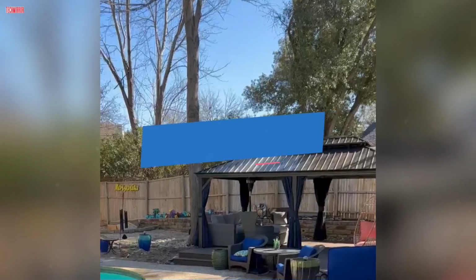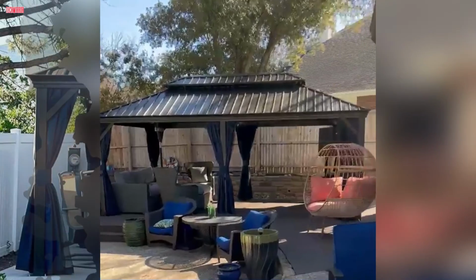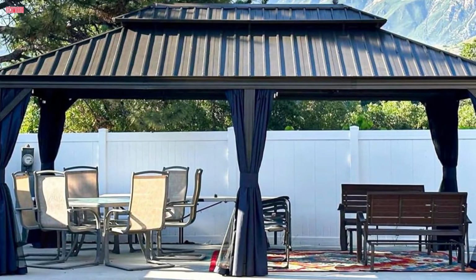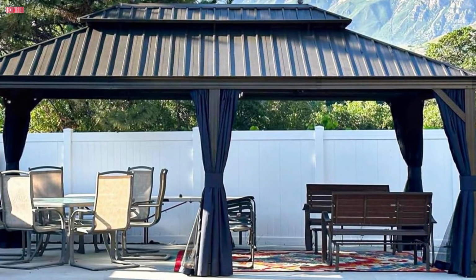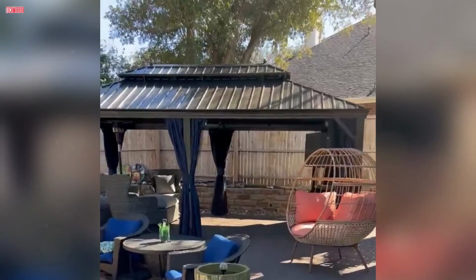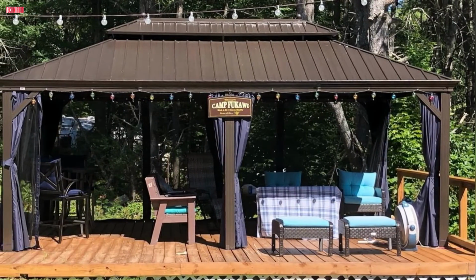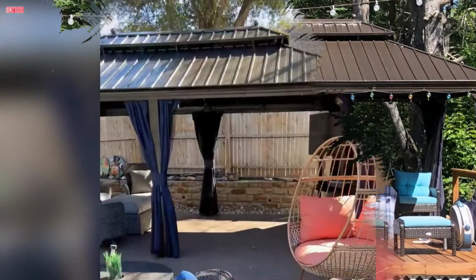Number 1. The Purple Leaf Hardtop Gazebo Pavilion is the epitome of luxury and durability, designed to elevate your outdoor living experience. Crafted with a bronze aluminum frame and a galvanized steel top, this gazebo is built to withstand the elements, with the roof capable of withstanding 2,500 pounds of snow. The aluminum frame is powder-coated for a decorative textured finish, ensuring durability and resistance to chipping or peeling. With a wind rating of up to 40 miles per hour, this gazebo provides a secure and stable outdoor sanctuary.